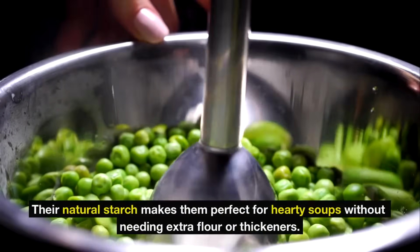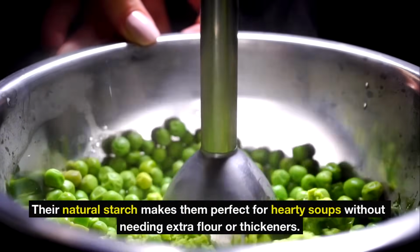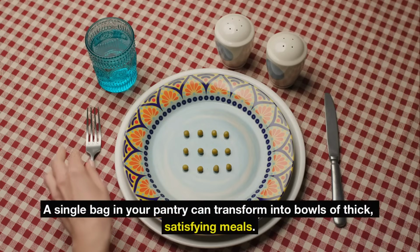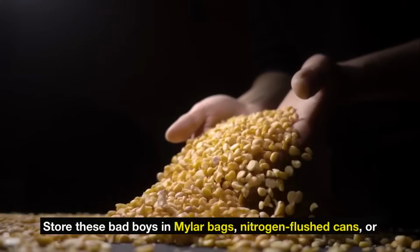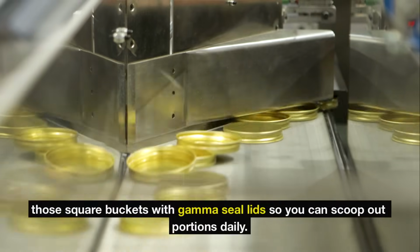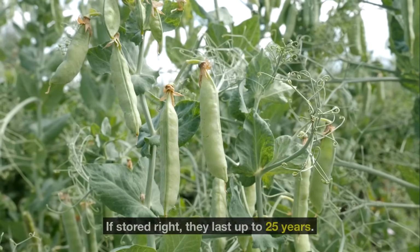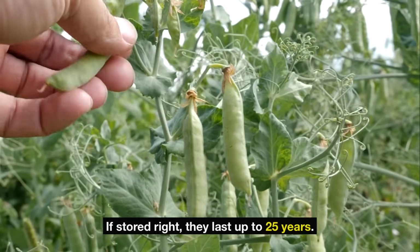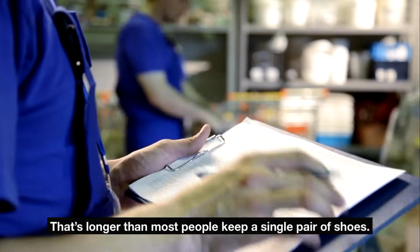Their natural starch makes them perfect for hearty soups without needing extra flour or thickeners. A single bag in your pantry can transform into bowls of thick, satisfying meals. Store these bad boys in Mylar bags, nitrogen-flushed cans, or those square buckets with gamma seal lids so you can scoop out portions daily. If stored right, they last up to 25 years. That's longer than most people keep a single pair of shoes.